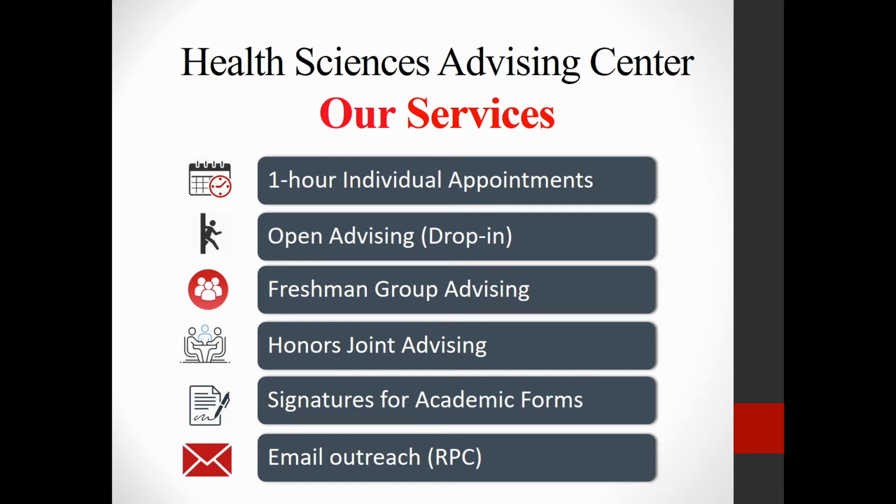An acronym that you might see frequently from the Advising Center is RPC. This simply stands for Retention, Progression, and Completion. There's an advisor, the RPC coordinator, that specializes in outreach towards groups or individuals regarding special circumstances within their course progression. At times during the semester, you may receive mass emails with updates and important information from the RPC coordinator.